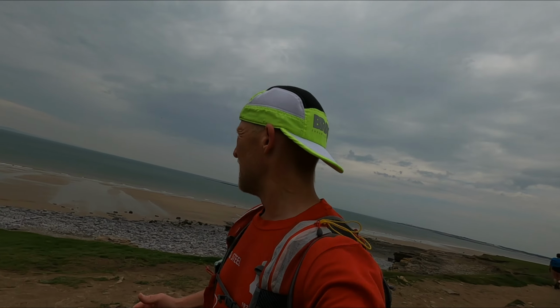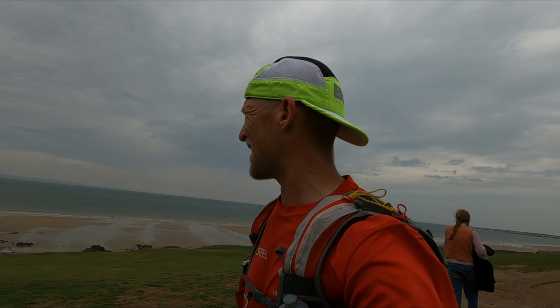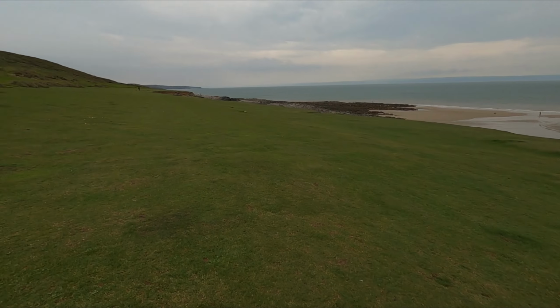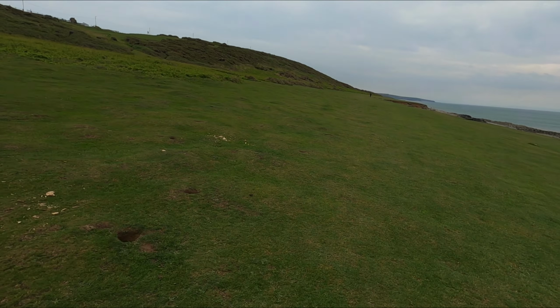And can't beat views like this. Alright, headwind. I've had a consistent headwind since Porthcawl, really. Way over there. 5:45, big climb coming.